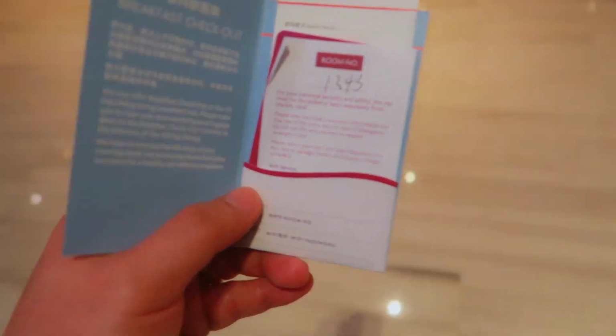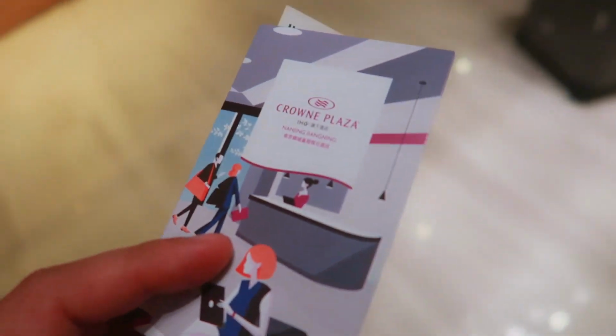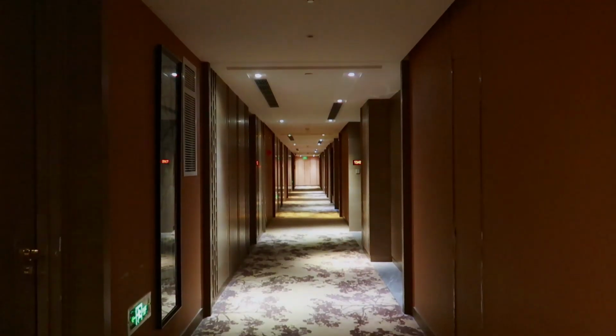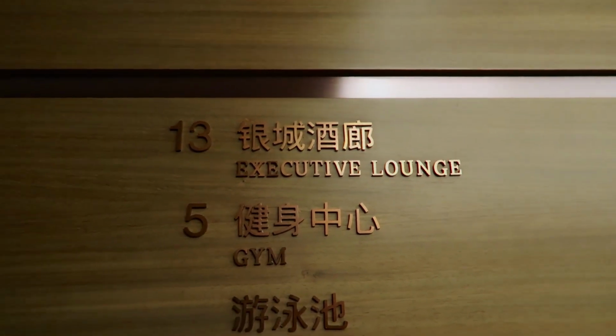So this hotel pretty much looks really comfortable. Look at the lobby. It's cool. So check-in is done. My room, I chose the room non-smoking because I don't really smoke. And we're going to the 13th floor. So this is the 13th floor where our room is.